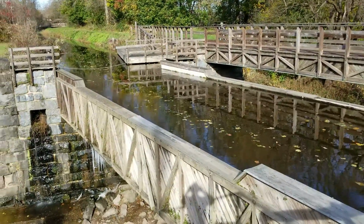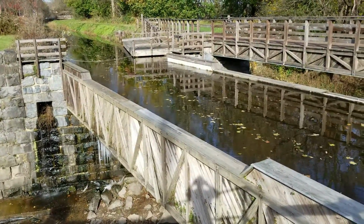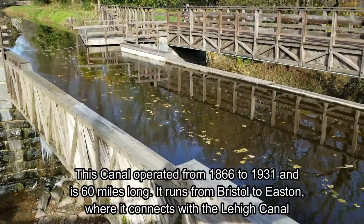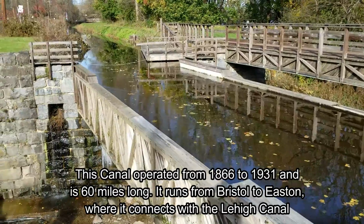I just spotted it along the road here, and this is the canal that is being held up by a bridge. I never saw that in my entire life. That's pretty amazing.